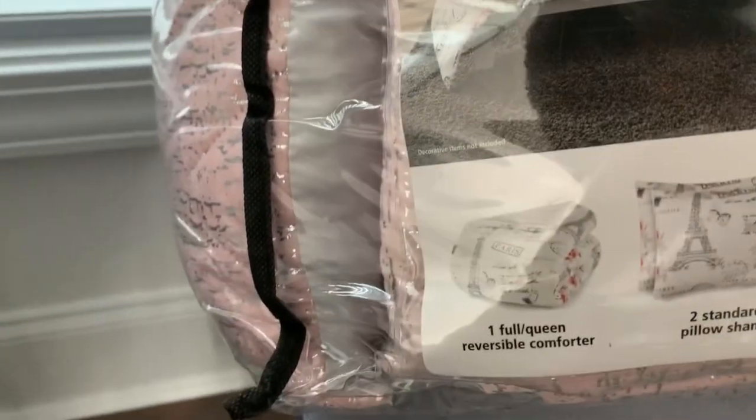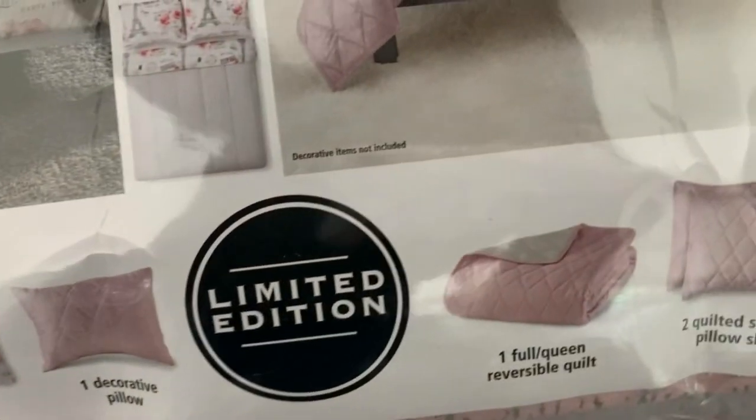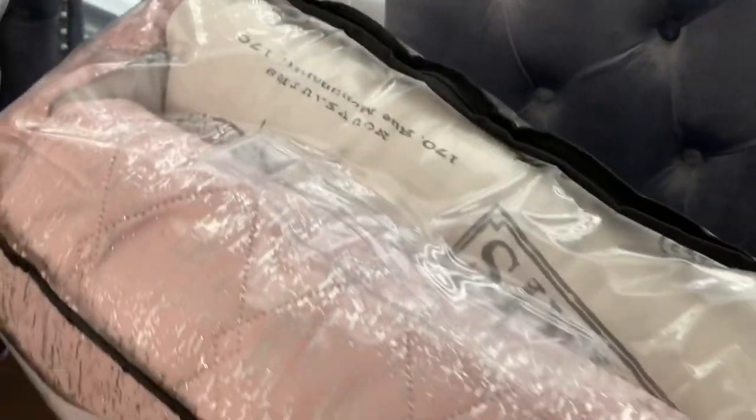And it also comes with the comforter, the shams, the decorative pillow, the reversible quilt, the 2 standard shams, and then another decorative pillow. I thought it was really pretty, and she loves it.